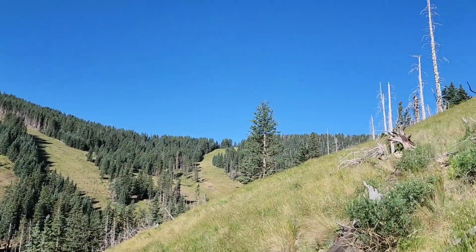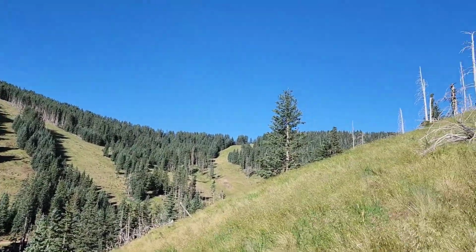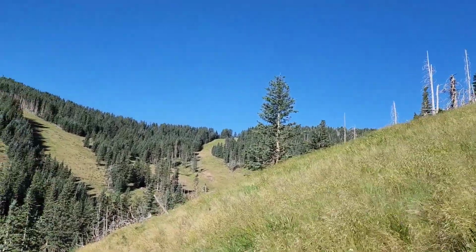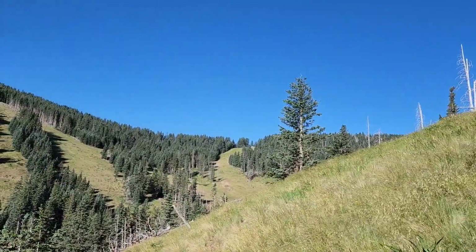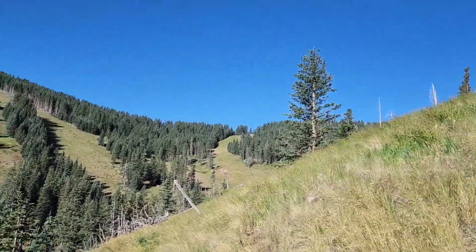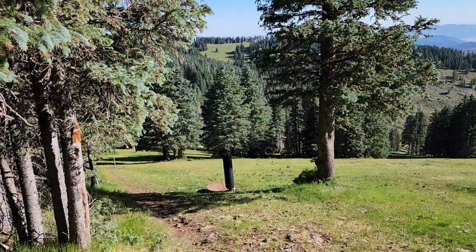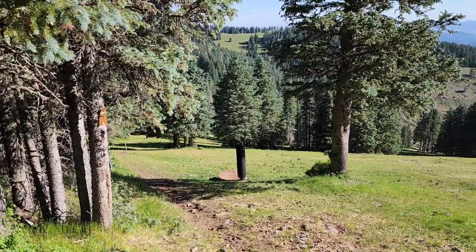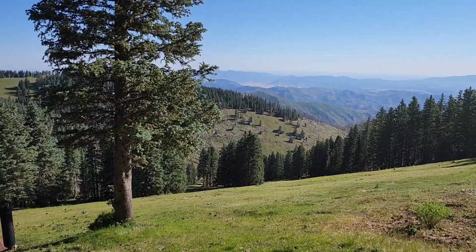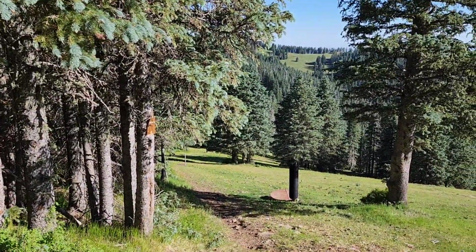Trail's really hard to follow in some spots, though. I would definitely recommend downloading the All Trails map, because if you get off trail back there in the burn area, it's really annoying because there's a ton of deadfall. I remember this part of the hike very well. So damn steep. Probably can't tell on the video, but it's a very steep trail in this area.